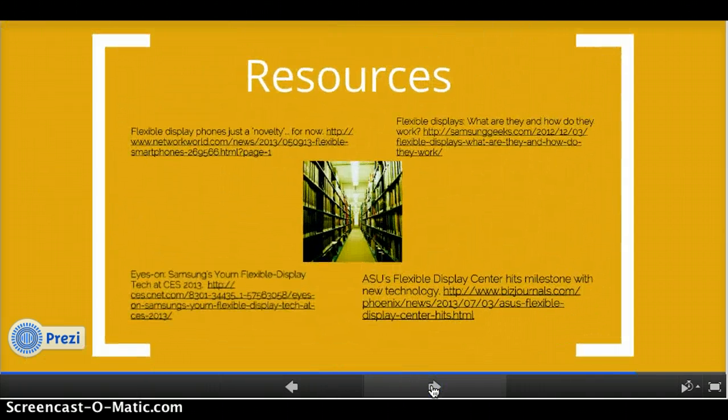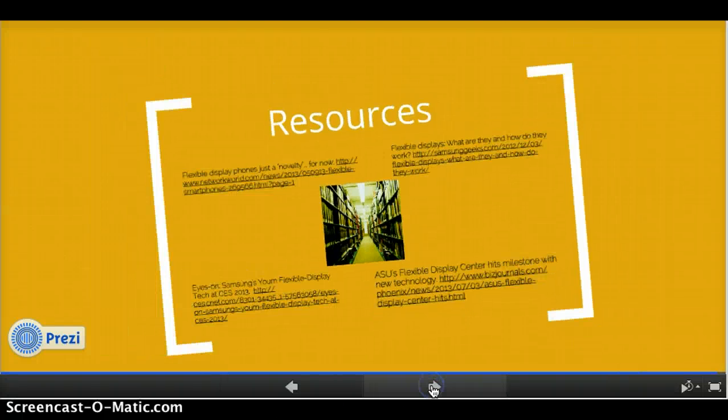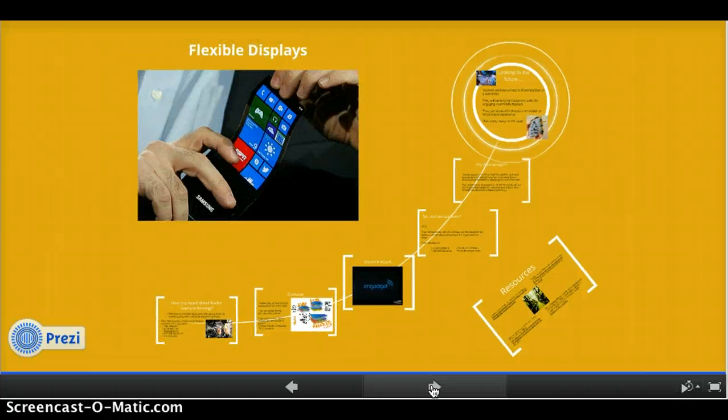Down here I just have a few resources that I invite you to check out if you're interested in finding out more about displays. I will point out that the one on the top right from SamsungGeeks.com is where I found the diagram that I showed you earlier. So if you're interested in finding out the specifics of the flexible displays and how they work, that is the link to check out. That is my Emerging Technologies report on flexible displays, and I hope you enjoyed it.